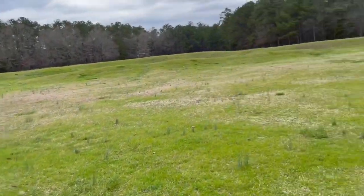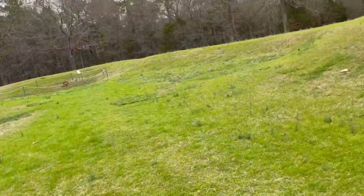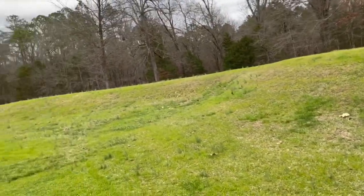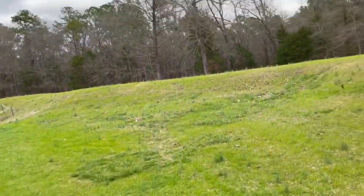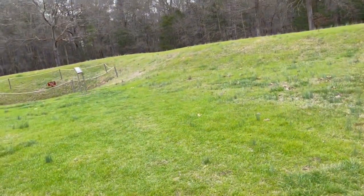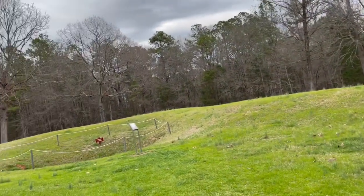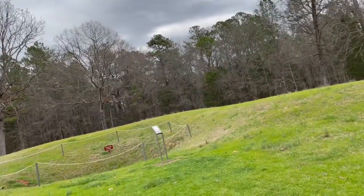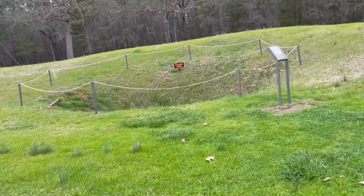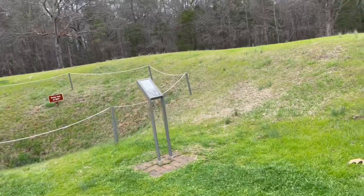Again, it looks like nothing but mounds around here, but a long time ago there was a lot of timber, a lot of stone walls that they erected. And here's what looks like a well. Keep out of the well. The well.